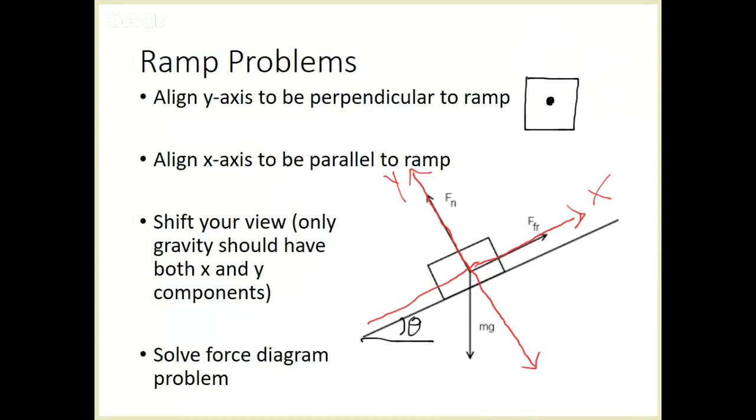So when I do that, I'll get my normal force pointing straight up the y-axis. I'll get friction pointing straight along the x-axis. I'll get my weight is now pointing down this way. It was pointing straight down. Then I shifted it clockwise an angle theta. So that's how I know where to put my angle as well. That's just the angle of the ramp.